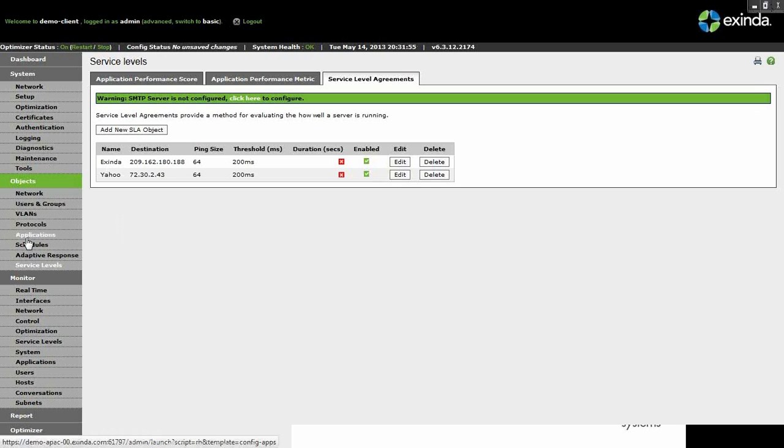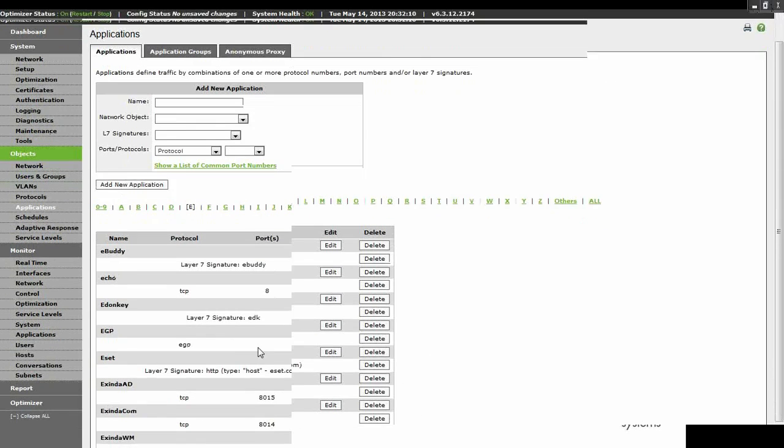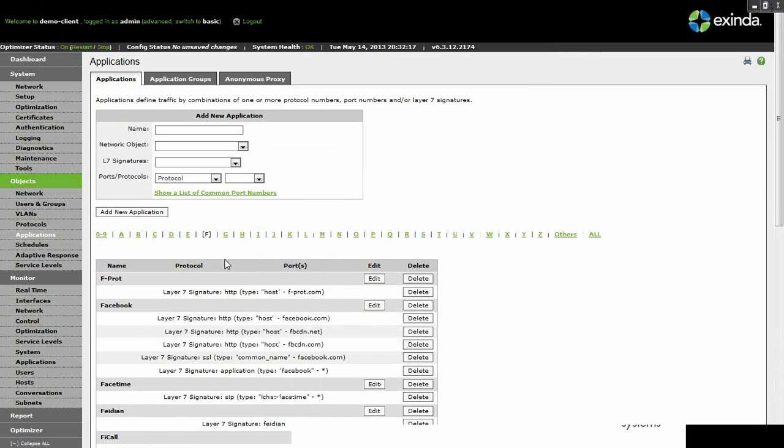Looking at the applications, this is where Exinda hold all of their applications. First of all, the individual applications. So not only Acronis, which is using certain ports, but if we have a look at Adobe Update Layer 7, or if we go to F, we can actually have a look at Facebook. Facebook has multiple Layer 7 signatures that it uses. You can delete these, you can edit groups.